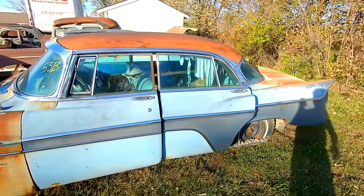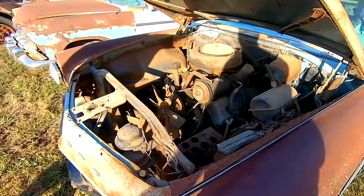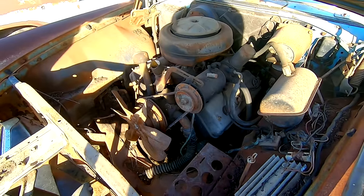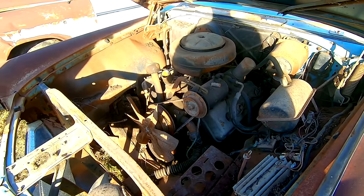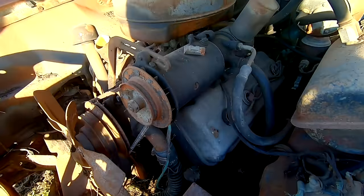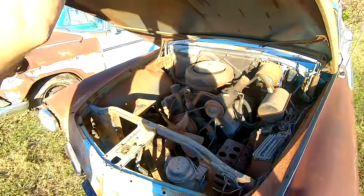And she's still sitting in there. And I know it did turn over. I'm sure it does not run anymore without some extra tinkering, because it has been sitting a long time. But those valve covers, man, what an awesome car, what an awesome engine.